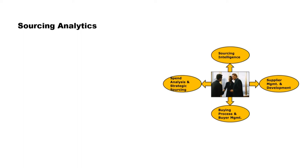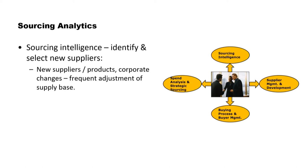And if you're working in sourcing, there are tons of people working in sourcing, especially after the pandemic. If you're working in sourcing, there are typically four areas to work on. First is sourcing intelligence. What is that? It's really identifying and selecting new suppliers. Why do we have to do that all the time? That's because the supplier landscape is always changing. New suppliers, new products, corporate changes like merger, acquisition, bankruptcy, all that kind of thing going on.